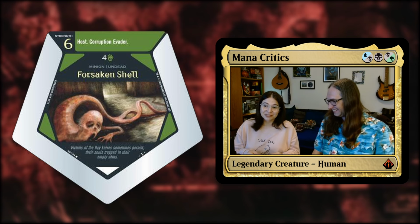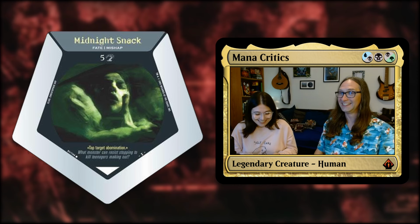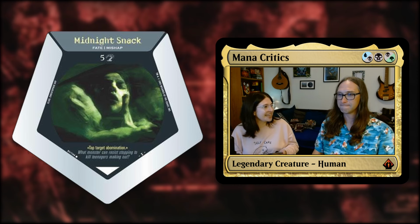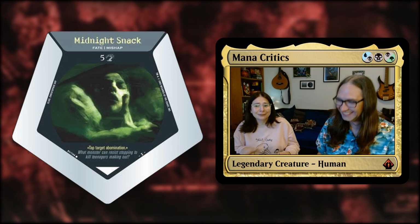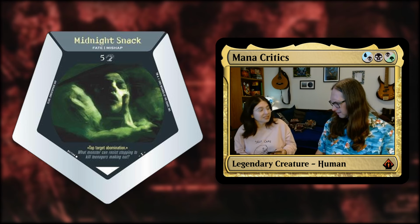This is great. This one is called Midnight Snack. I've seen this one. I like this a lot, stylistically. This is a fate. It's a mishap. I love mishap as a card subtype, where it sounds so innocuous. Oh, it's just a little mishap. Don't worry about it. It costs 5. Tap target abomination.